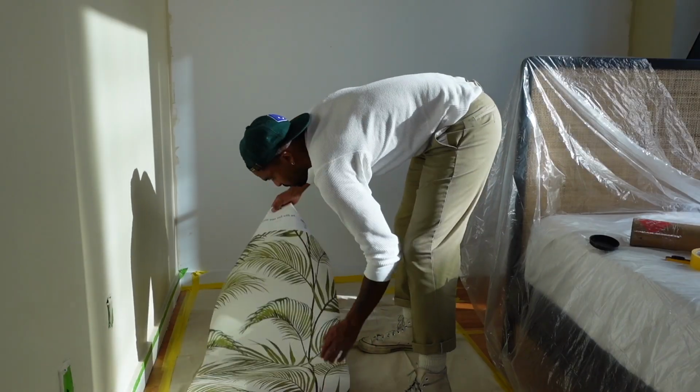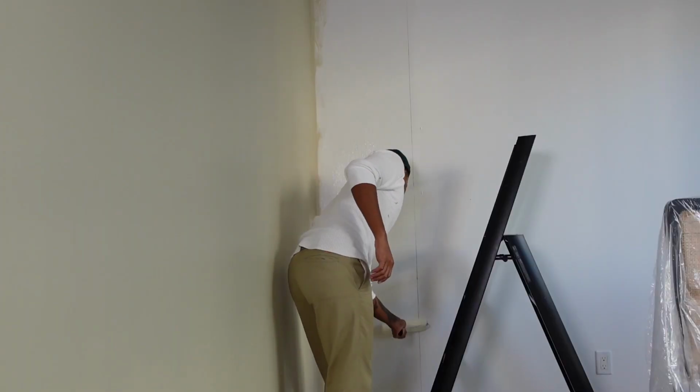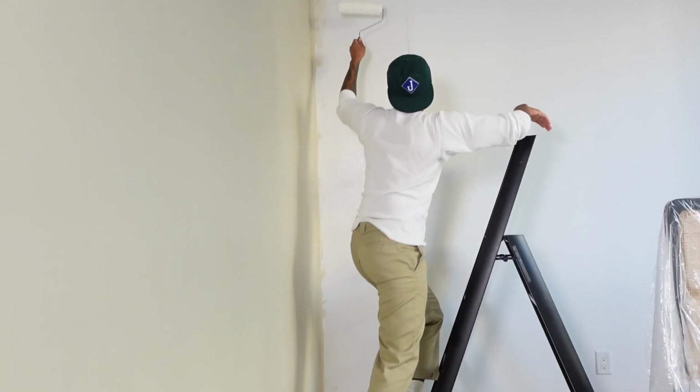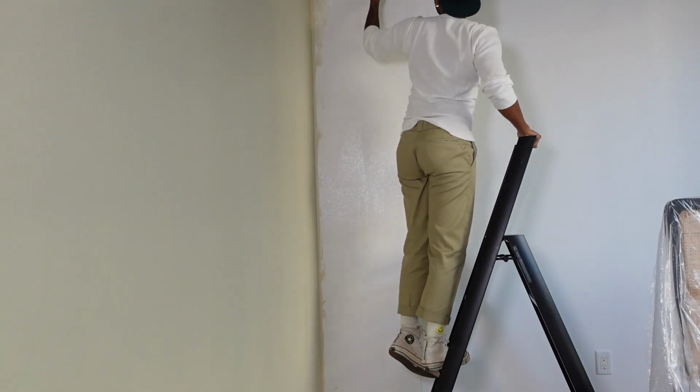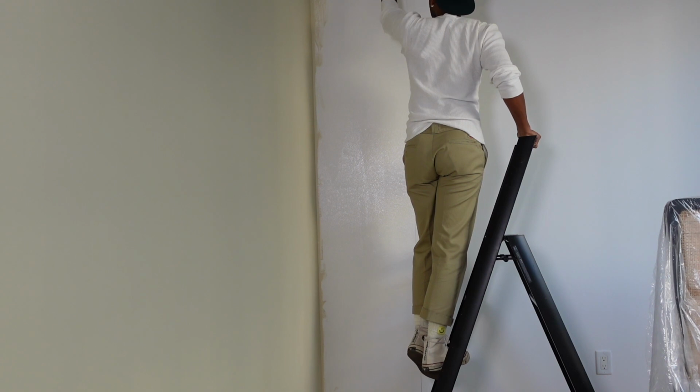After finding the center of the wall, I laid out the wallpaper on the floor and marked the wall measurements with a pencil and painter's tape. Some people prefer to start hanging their wallpaper from the center of the wall for a more accurate fit, but because I'm an amateur, I opted to start from the left upper corner of the accent wall.